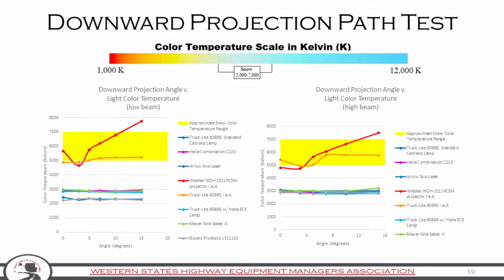What do you suppose these two lamps are? They're LEDs. LED lamps are pretty much the exact same color as snow. That's kind of an interesting thing. I have some thoughts about that. I hope it leaves you with a lot of thoughts about that.